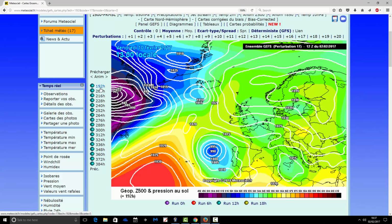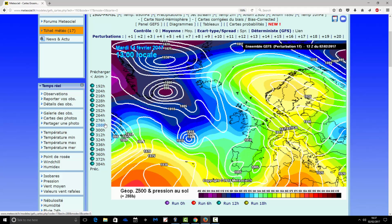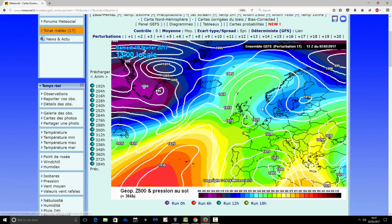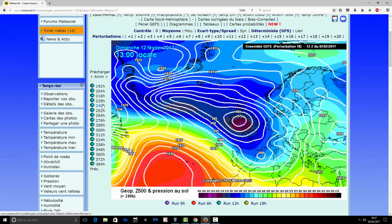Number 17 takes us back to easterly winds there on the 10th through to the 12th, and it stays cold then as we run up towards the middle part of the month. High pressures generally close to the country, so that's quite a cold one. It's not as severe as a lot of them that we've looked at, but it's a fairly cold one. Ensemble member 17. 18 looking like that.